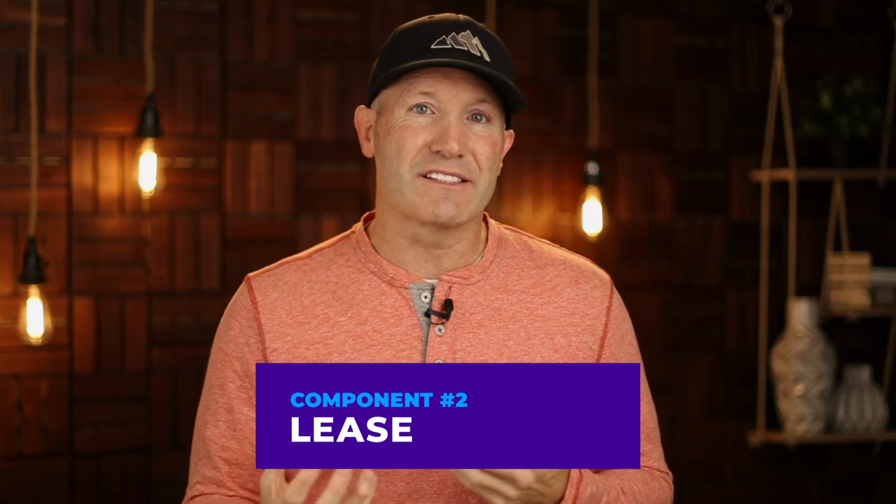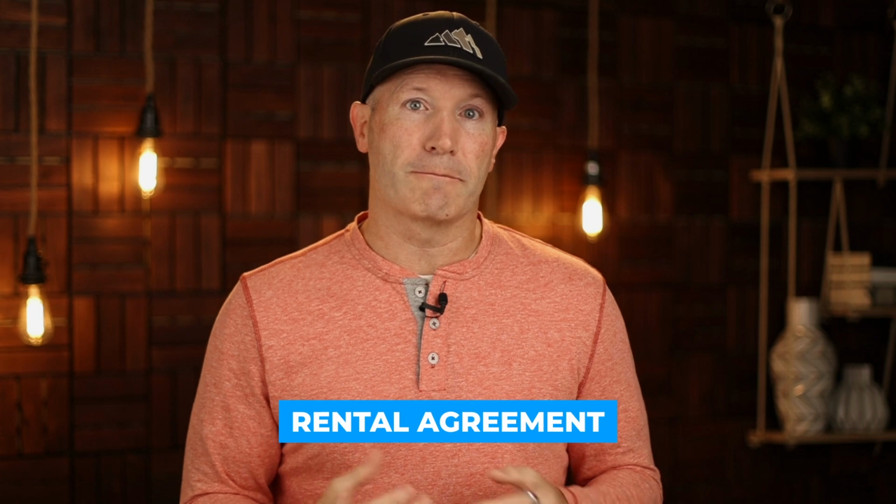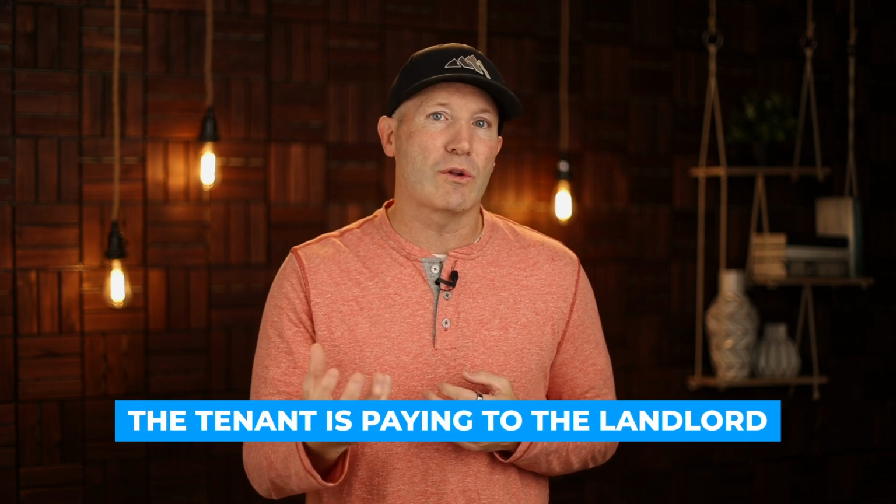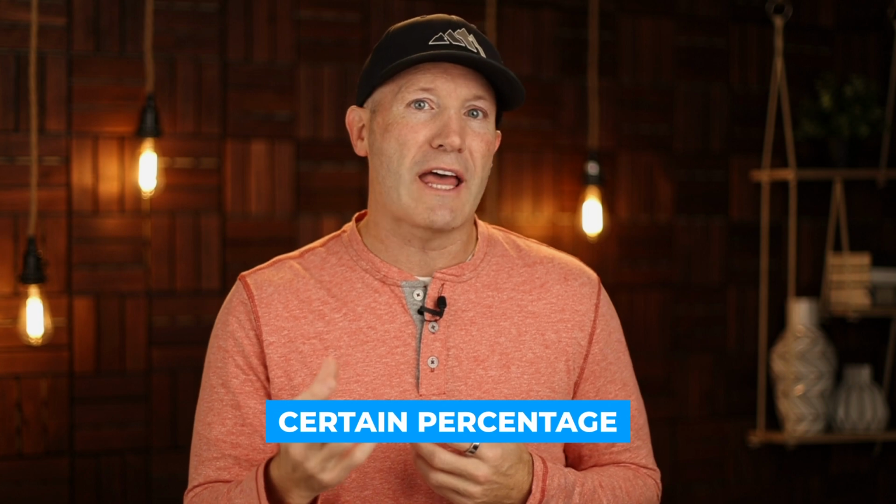You obviously have the lease. That's basically the rental agreement. And it outlines the rental price every single month and the responsibilities between the landlord and the tenant. Also, something very interesting in a lease option, typically when they negotiate the lease price every single month that the tenant is paying to the landlord, they negotiate a certain percentage of that will be counted towards the down payment on the home.